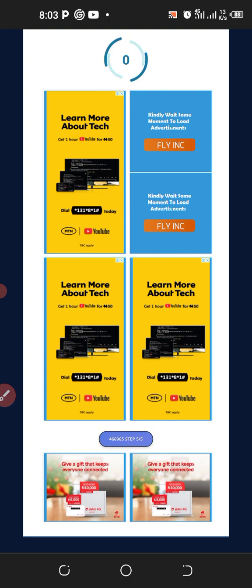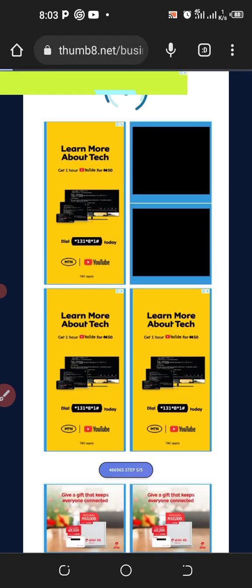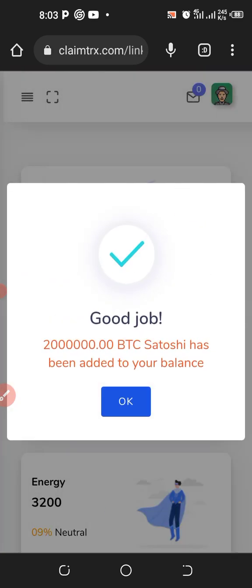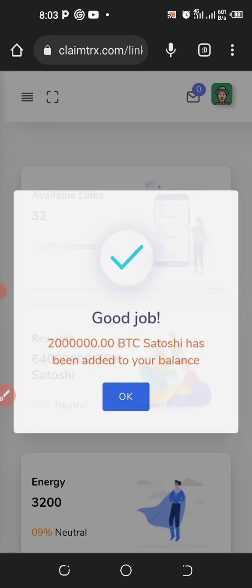So I'll click on the 5 for 5 again. Wow, we've gotten another 2 million Satoshi. 2 million Satoshi of BTC has been added to our balance. So let's go and check our balance.